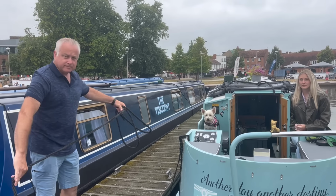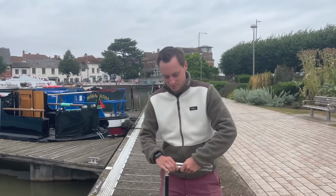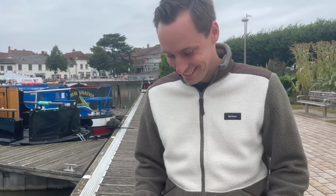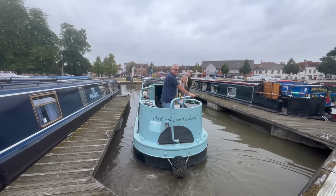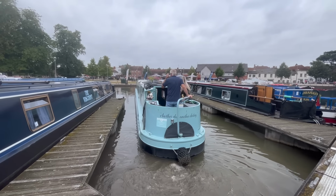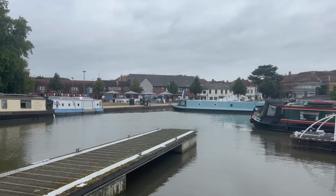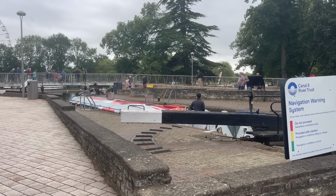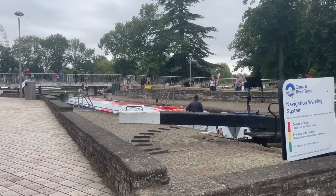The trip boat's just left, so they're in the lock at the moment, and Alex and I, ready with the windlasses, are going to go and set the lock. Safe travels, Hannah. There's the trip boat. The lock is just emptied and they're just opening those bottom gates, and then Alex and I will fill it up again.